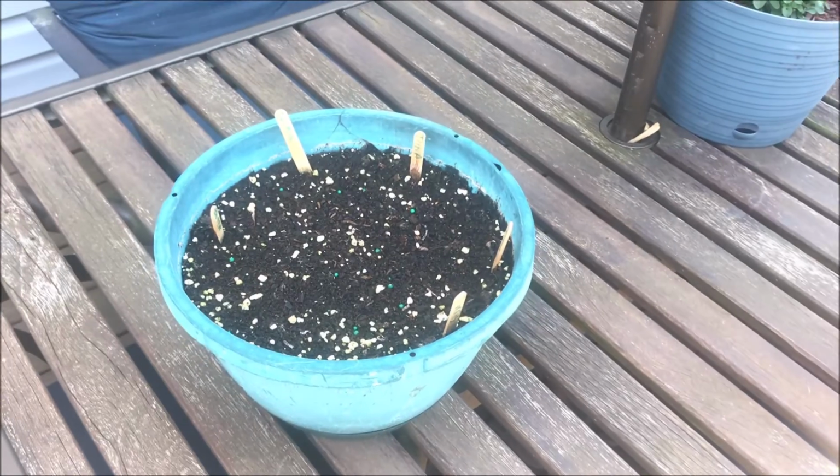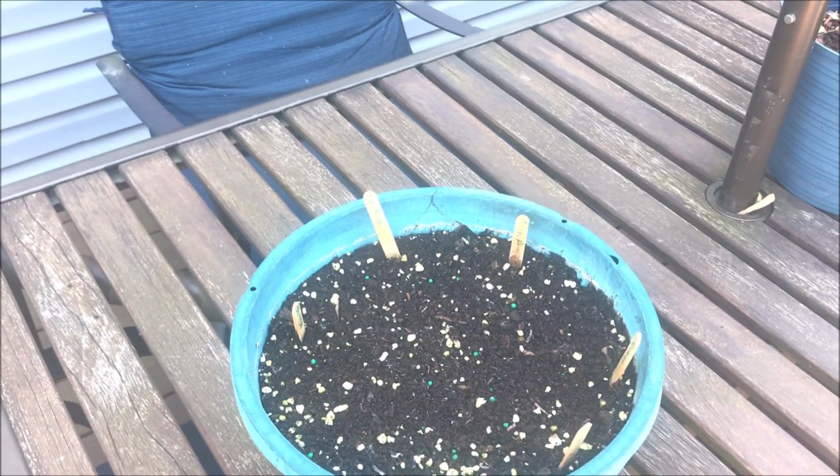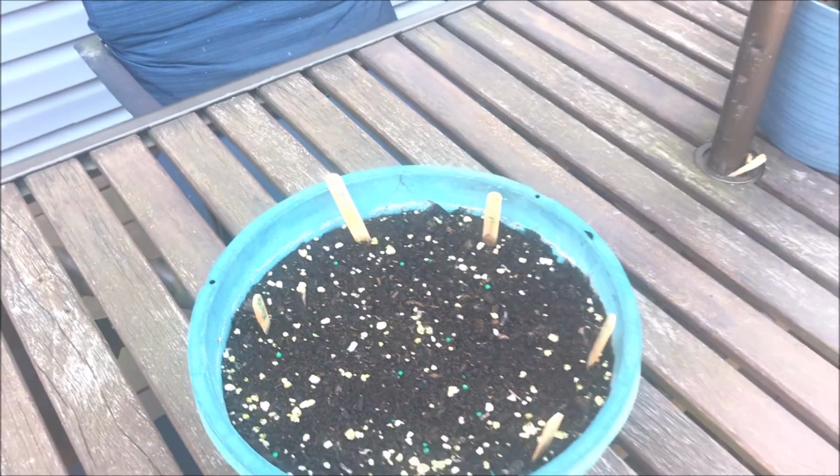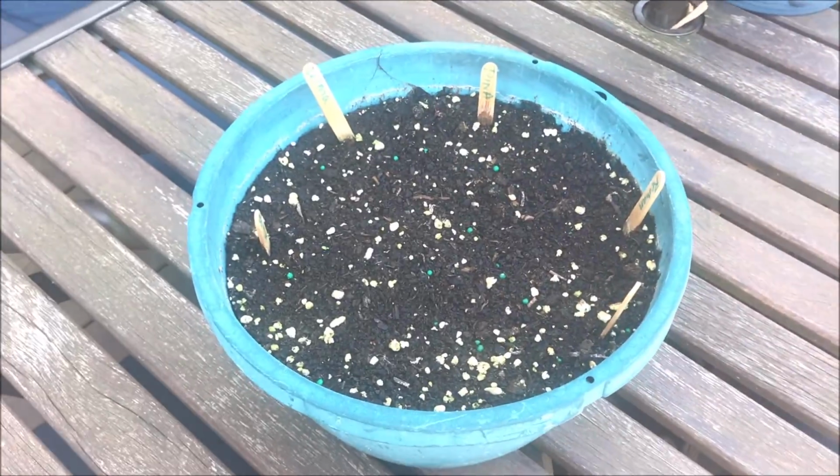I stopped watering it because maybe it's too much water. Maybe it needs to dry. Maybe they need to dry out and work for the water. I don't know, but these are all my salad greens, and that's how much it's come up.